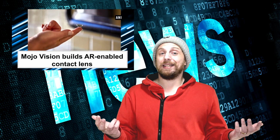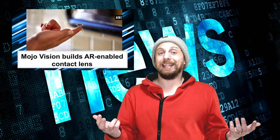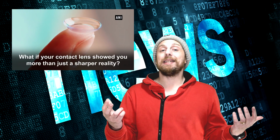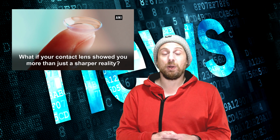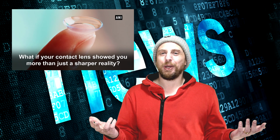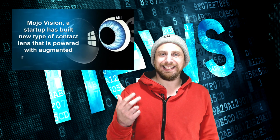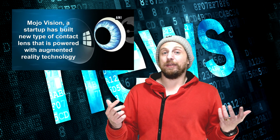Mojo Vision is augmented reality in a contact lens. This looks right out of a sci-fi movie.